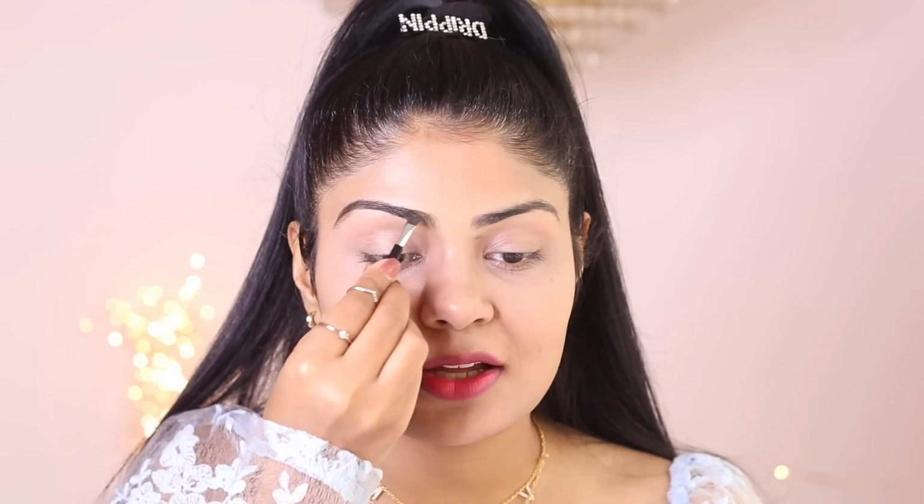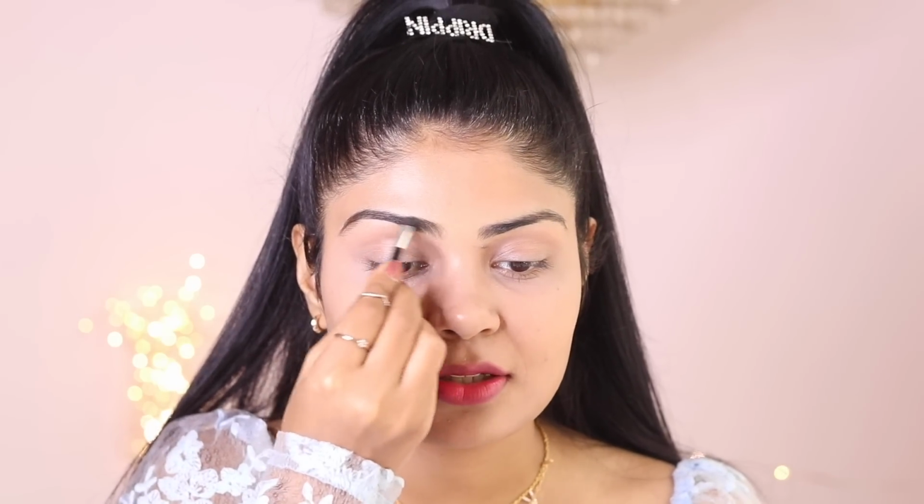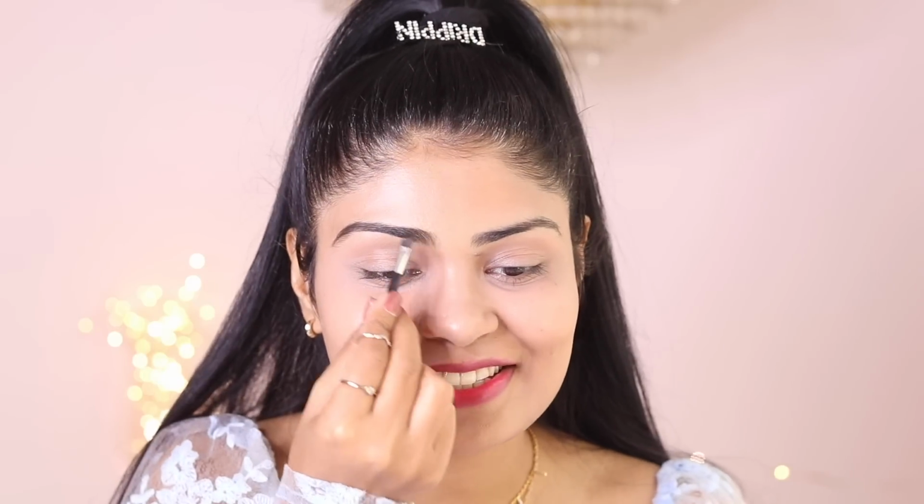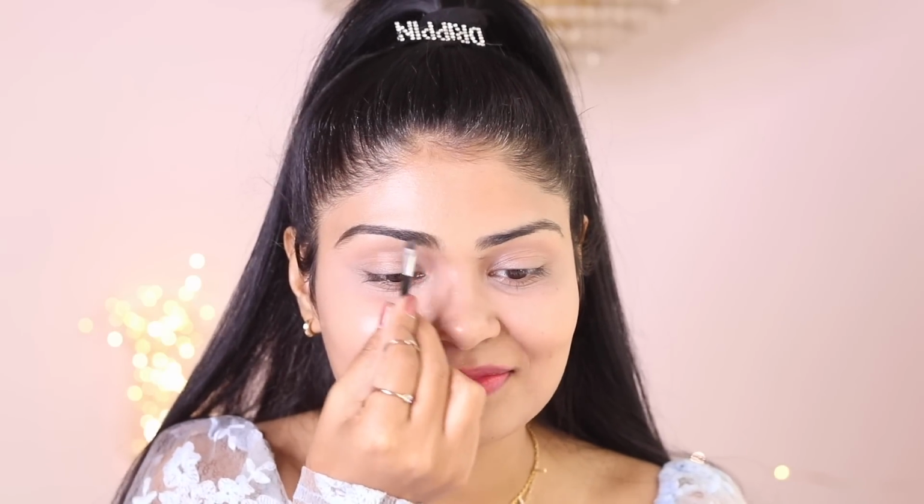And I mix both these brown and black shades to give me natural brows. And kitties, if you're hearing some noises, it's because my neighbors are having construction. Can't do anything about it, so I hope you don't mind it. I wish I was living somewhere more peaceful, but okay. Now, do you see the difference it makes? It's huge. Don't neglect your eyebrows.